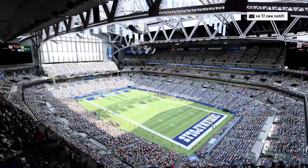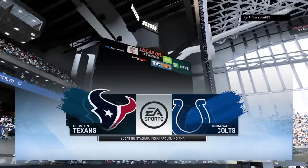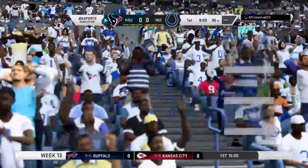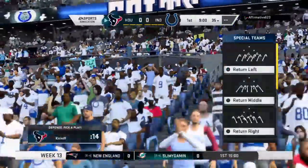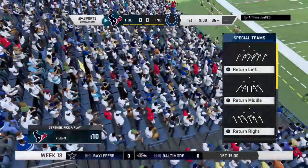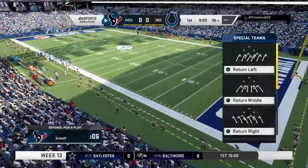All right, Coach, we have a perfect day for football, and the roof is open, in fact, here at Lucas Oil Stadium in downtown Indianapolis. The scene a few moments ago, here it is. It's unlike any other in sport as both teams made their way out of the tunnel. These folks are fired up as their guys are ready to do battle between the Houston Texans and the Indianapolis Colts.